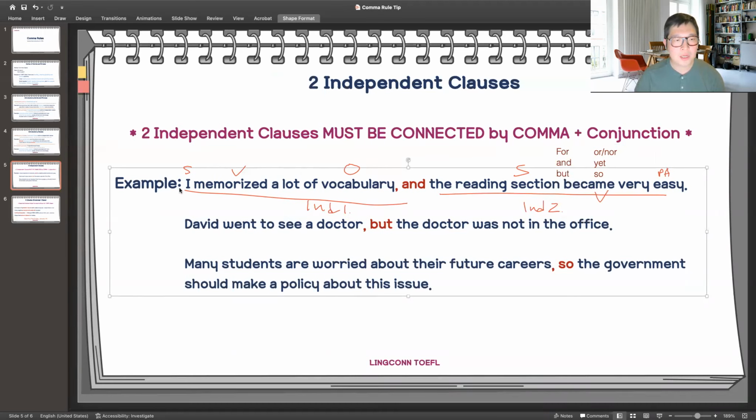How do we know? Because over here, you don't see any because, if, while, before, as, since. You don't see any of the subordinating conjunctions, so these are independent clauses. So if you have independent clause number one and independent clause number two, then you need to have comma and, or comma but, or comma so. It depends on the relationship between the two independent clauses.